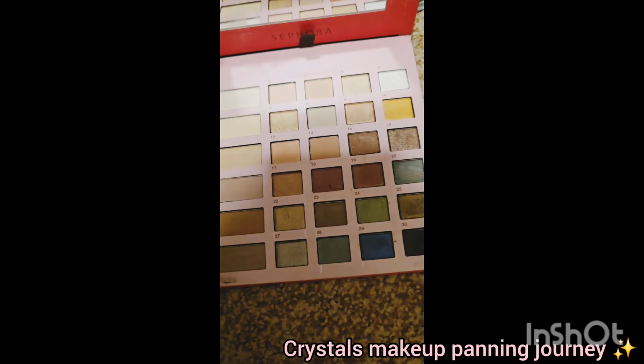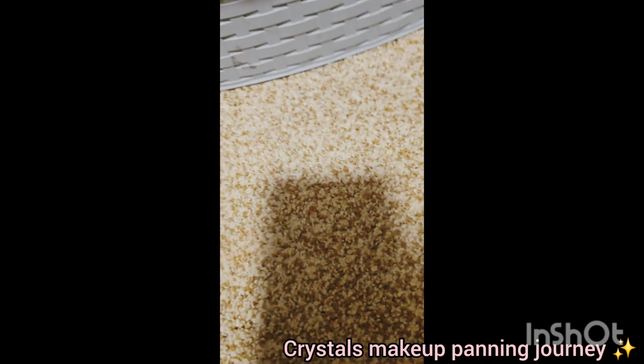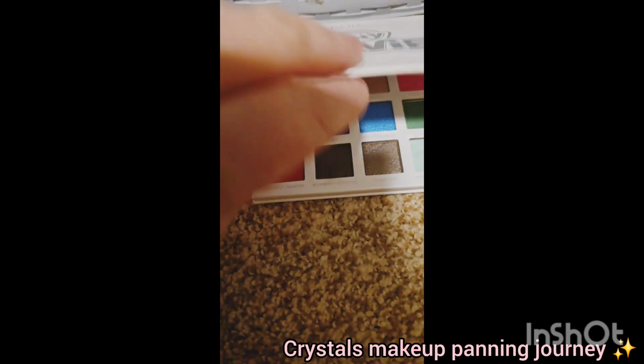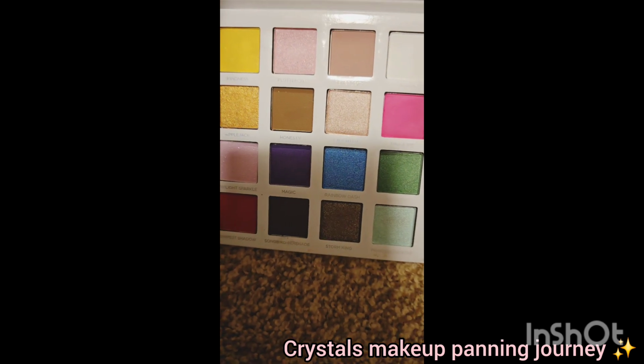This was another one that was around Christmas time. I haven't used it too much. And then this one here was from Purr, and I got it from Kohl's. It's the Pony movie, back when that was a new movie. A lot of these colors I still really like.